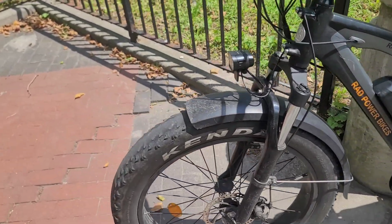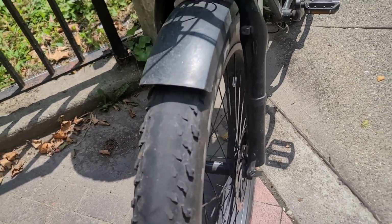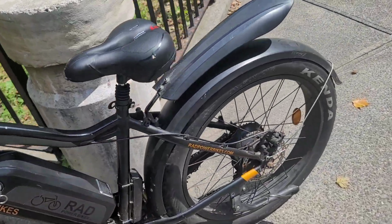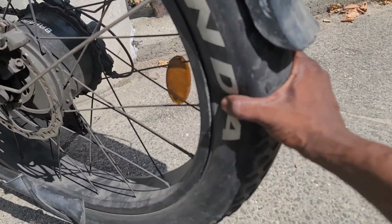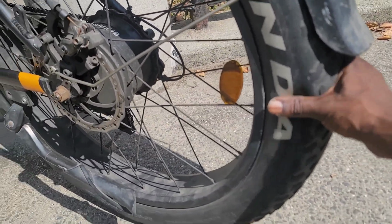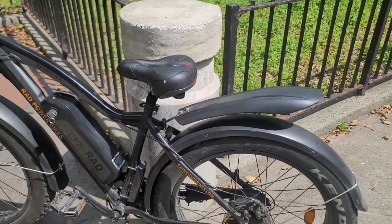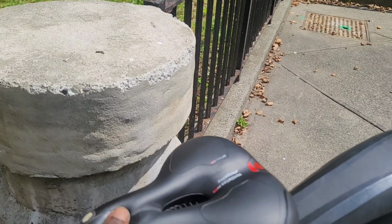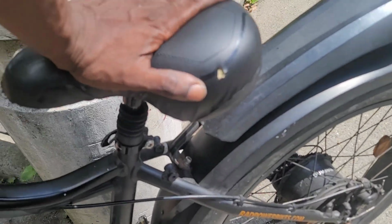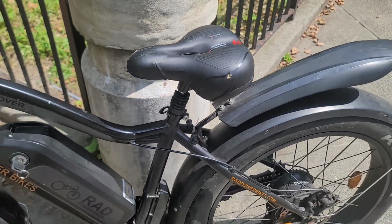The tires are in terrible condition. Tires are in really bad condition. And I noticed when I got close to home, this back tire here was really soft. It didn't have any air. So I guess I'm gonna clean this bike up before I take it home. The seat is very comfortable with the suspension seat. You guys can see this. It works really well.